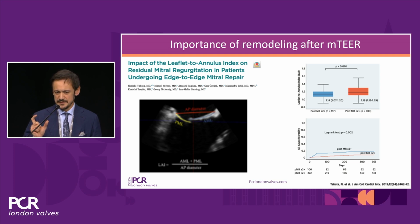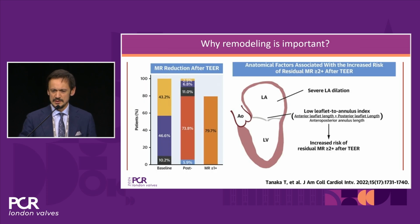Obviously, if the annulus is larger than the sum of the anterior and posterior mitral leaflet, if we do not remodel the annulus, we will have recurrence of mitral regurgitation and progression of annular dilation. And this translates then into worse outcome. So if you have a low leaflet to annulus index, so basically if the annulus is too large with regard to the length of the leaflet, we have increased risk of recurrent MR and suboptimal result after transcatheter edge-to-edge repair. And we don't pay too much attention to this. I mean, I tend to exclude patients with too large an annulus from TEER, but it's something that is not stressed enough.